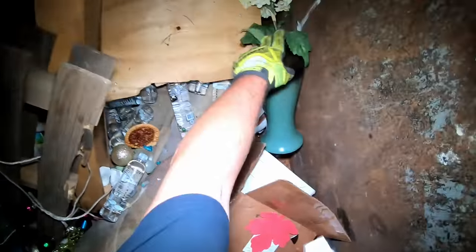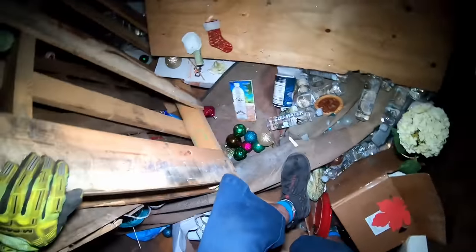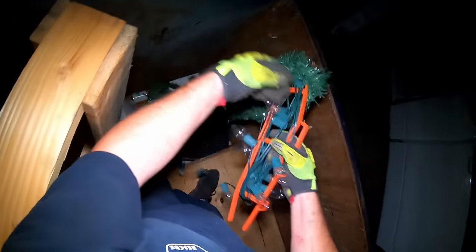Oh, that's empty. There's a tree stand. Scrap it out, empty buckets. Little vase. Alright. Yeah, there's another case of CBD water down there. Support lines. Is this like a thing for your Christmas light?